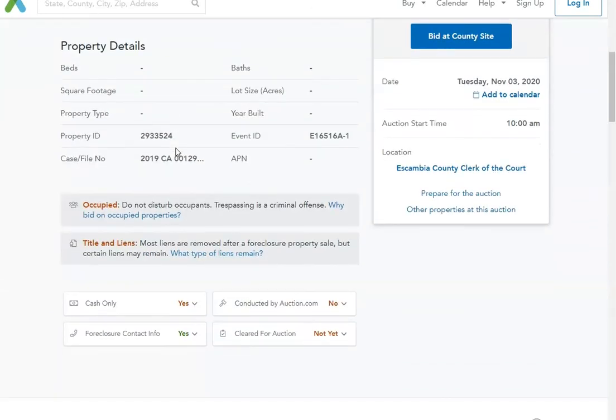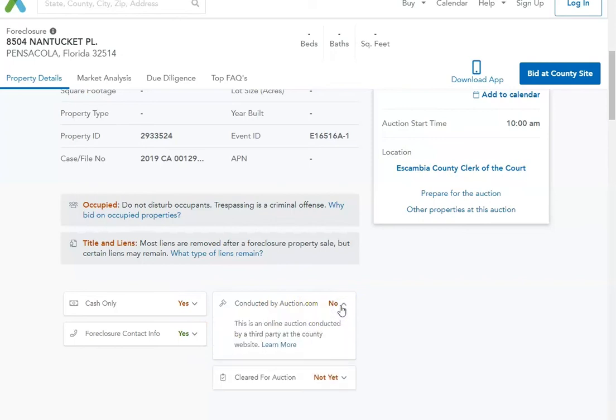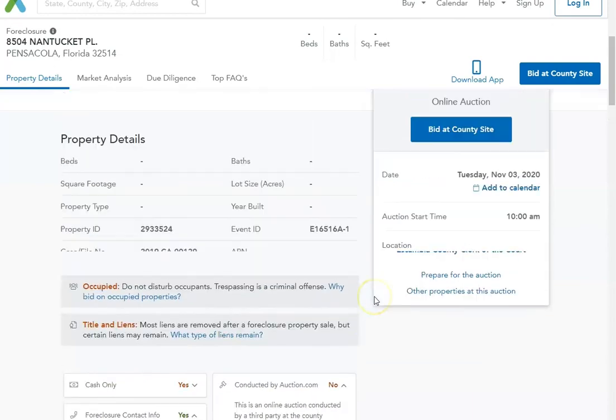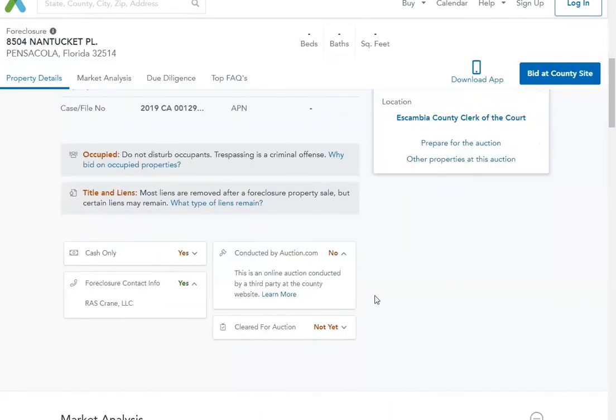Oh, wait a minute. Location, clerk of the court. Conducted by... Oh, this is the actual foreclosure sale. So that's the foreclosure attorney, I'm sure. That's really interesting. It's kind of new to me. I'm not sure I've seen this before.